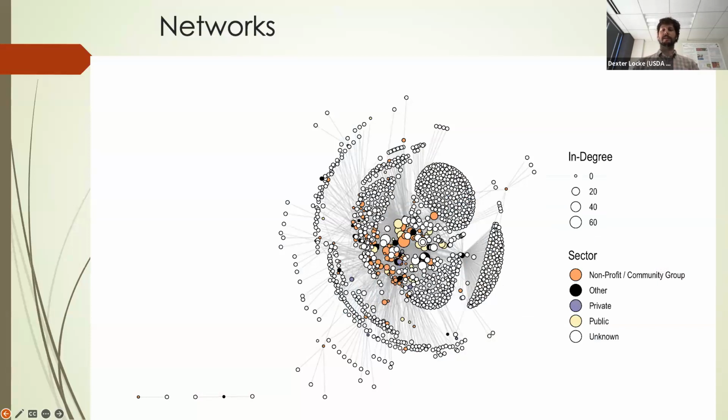I'm going to talk the least about networks. So we ask, who do you work with? And so we can create these network diagrams that show which organizations are connected to which organizations. In degree is how many groups say that they work with a particular group. So I might say I work with this group, that group, and the other group, and only two of those three groups say that they work with me. So the ties are directional.